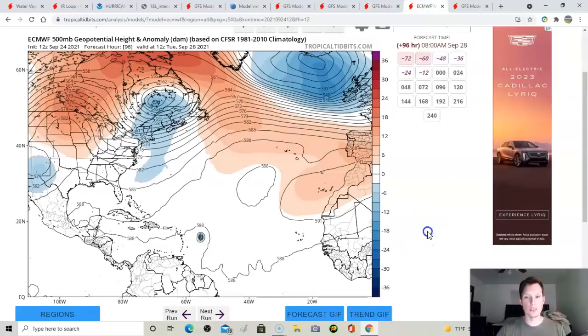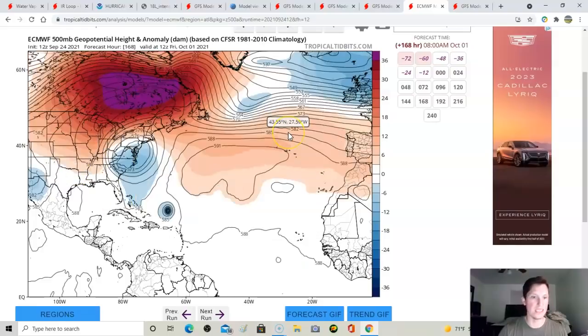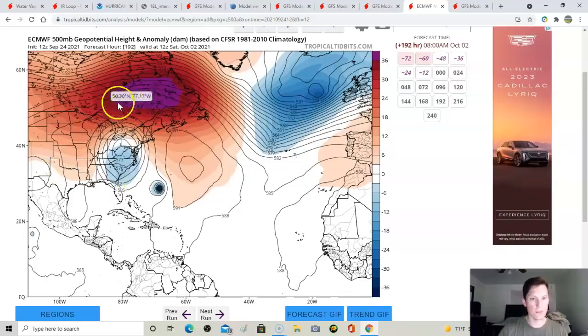Now, you look at something that's just a different vantage point. You look at the European, and see this ridge of high pressure right out here, this red area. This is that cutoff low. Look at it, it's positioned a lot differently, and it kind of shifts to the west. And then what is Hurricane Sam? There's a big time ridge of high pressure right up here over southeast Canada.